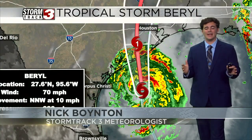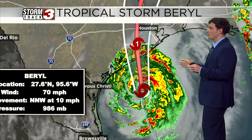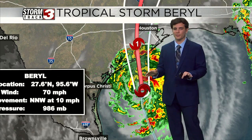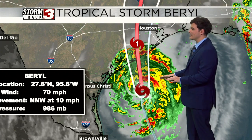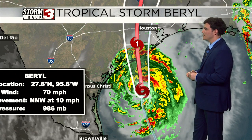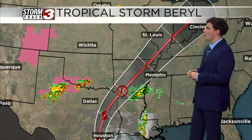Yeah, we've had an amazing couple of days, but we are taking a look at Tropical Storm Beryl right now. Just recently upgraded to a 70-mile-per-hour tropical storm, so only about 4 miles per hour off of being a Category 1 hurricane. I do expect this does strengthen into a Category 1 before it makes landfall somewhere just to the south and west of Houston. This will continue to move up towards the north and curve back into our region.